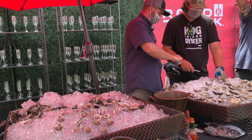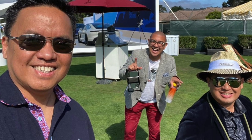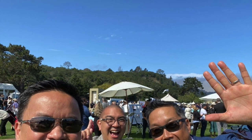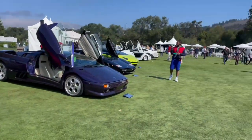Saw some friends I haven't seen in forever. Saw Ed Lowe from Motor Trend. They were doing oysters on the half shell. Totally amazing day. Would totally do it again. But oh my god, absolutely stunning day. Perfect weather.